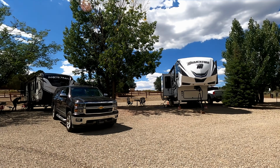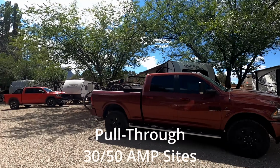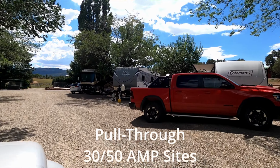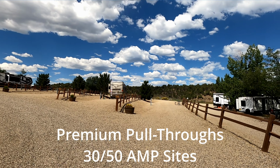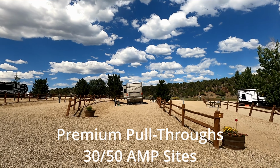Let's talk about the campsites. They have 31 full hookup sites. Three of those are only 30 amp. The rest, the 28, are 50 amp. Six of those sites are the premium sites, which we did not get. But we didn't really need it. The premium sites are beautiful, they're just these large sites. They're so large that you could actually fit two RVs in that site.